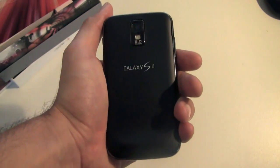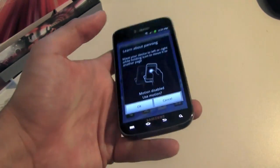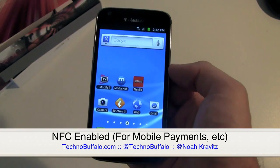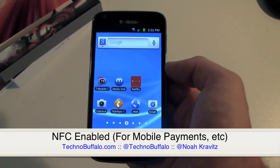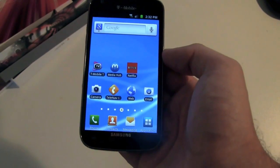So there you go. Quick tour, quick unboxing. I say quick, I'm probably at the 15-minute mark already, of the Galaxy S2. Also this has NFC. I don't know if I mentioned that. It's got NFC for when everybody ditches their wallets and starts paying for stuff with their cell phones. We'll see if and when that happens in the U.S.